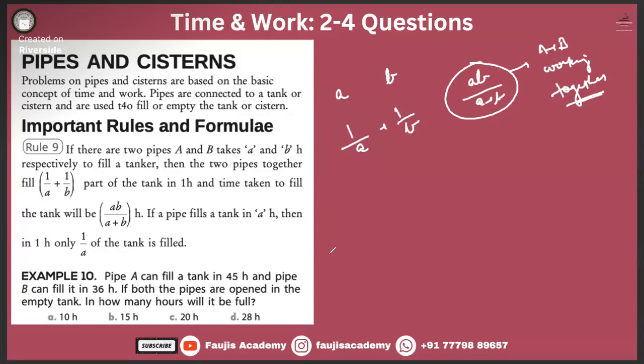Pipe A can fill a tank in 45 hours, pipe B can fill in 36 hours. If both the pipes are open in an empty tank, how many hours will they take? Okay. A, B, let's do it. Let's just assume that A and B are two different men. Takes 45 hours and 36 hours.